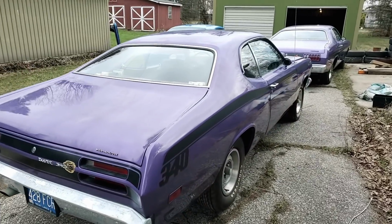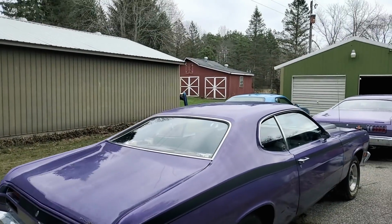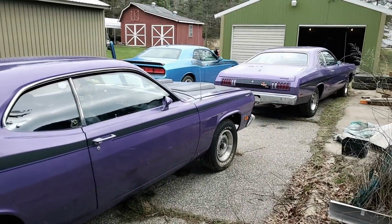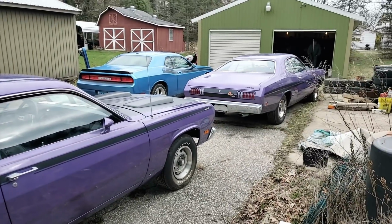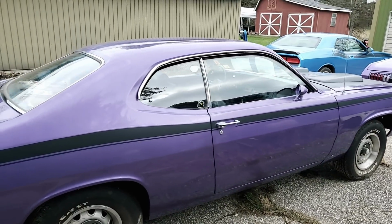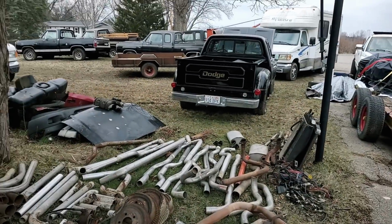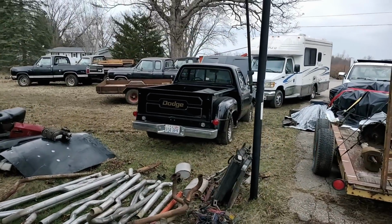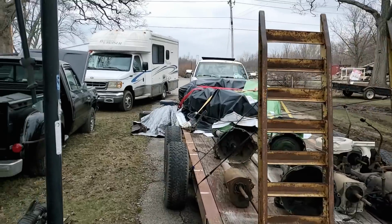And yeah, so this one's been sitting since 1985. That one up there has been sitting since 1989 in that barn right there. So that's really neat. And now, also there's a bunch of parts coming up for sale and a few trucks, a few automotive pieces.